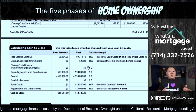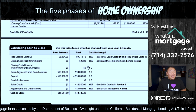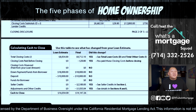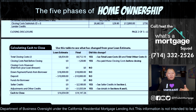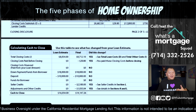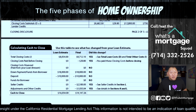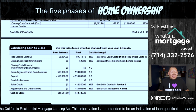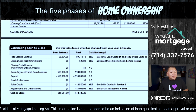Here's where you can compare, right? The loan estimate right here was $8,054. The final's $9,7xx. Oh, they raised it $1,700. Why is that? Oh my gosh, right? The total closing costs, right? The down payment was 18 grand, right? There was a deposit of 10,000. The cash at close was 16,000. All right, 16,000. When you look at the final, it's 9,712. So it's about $1,700 more.